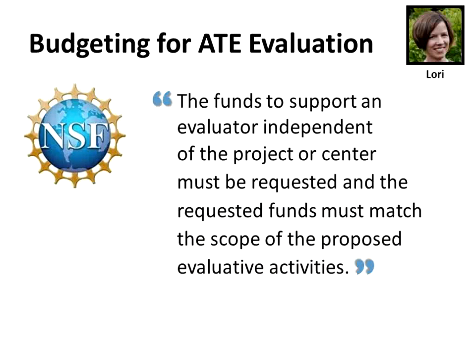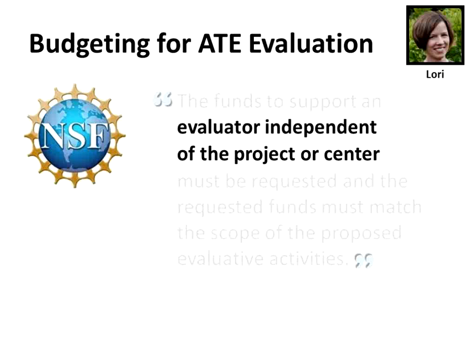Now, getting to this question of do you need to have an external evaluator, the ATE, this is an excerpt from the ATE solicitation again, clearly states that the funds to support an evaluator independent of the project or center must be requested. So I take that as a very clear answer of yes to the question of do you need to have an external person.